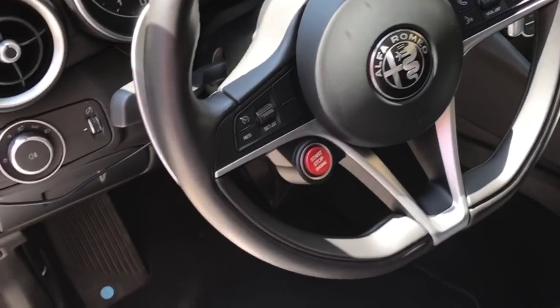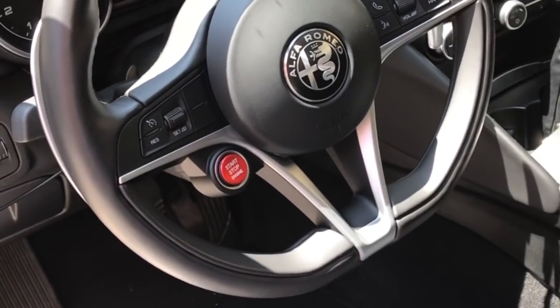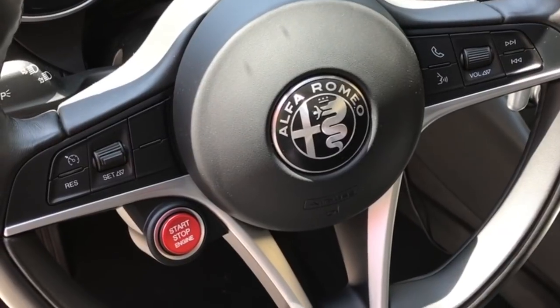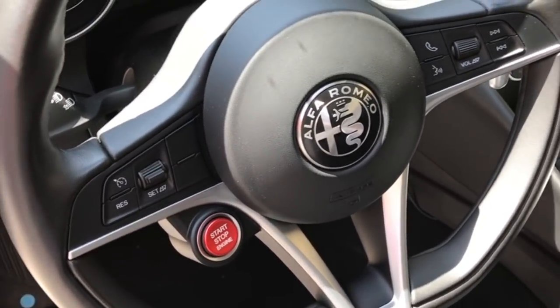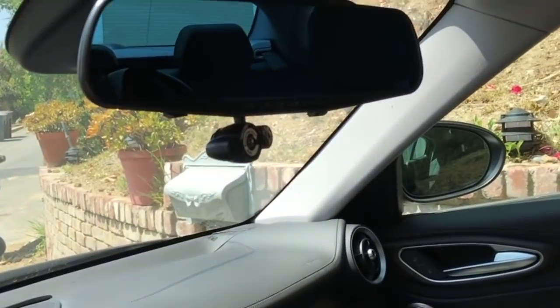Inside of the car, sorry, my car's a little bit dirty right now. My son has this tendency to get in my car with sand in his shoes. Inside the car, I added this little red on-off button, which I actually love, and I don't care if you guys like it or not. I love it. I think it just pops. Anyway, that's basically everything I've done to the car. Oh yeah, I've also added a dash cam.